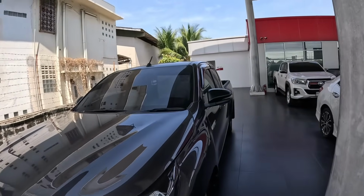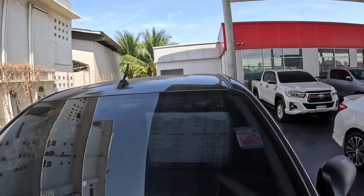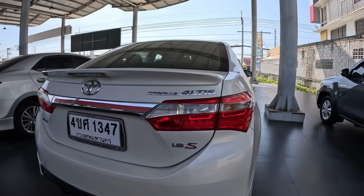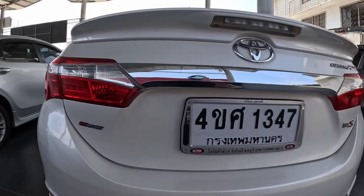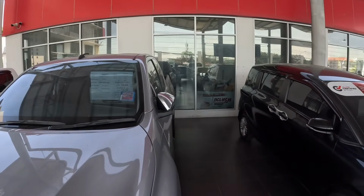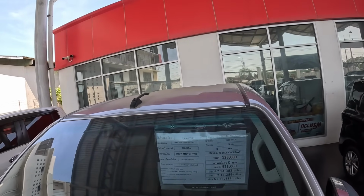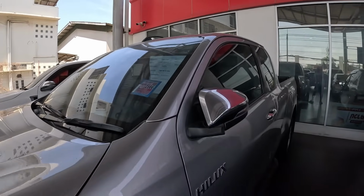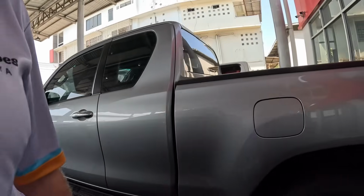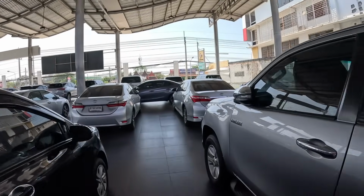Hilux extra cab. It's an entry crew cab or extra cab, 478,000 baht. Oh, so this must be the top of the range. 1.8 Sport. Beautifully presented with bird mess. So 2.4 crew cab auto by the look of it, 528,000 baht. And they're not showing the kilometres, which is just crazy. Certified Toyota quality used cars.